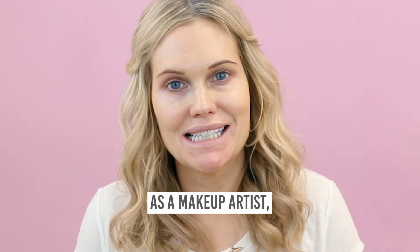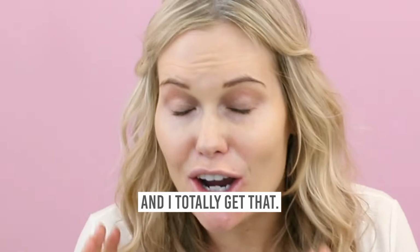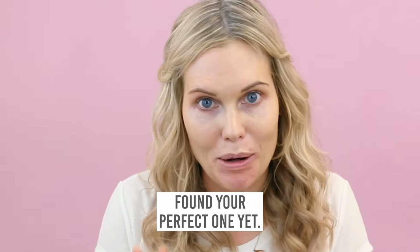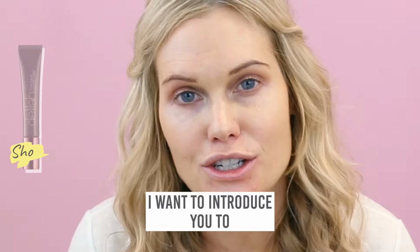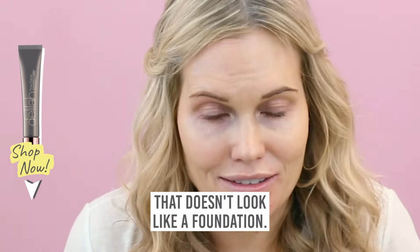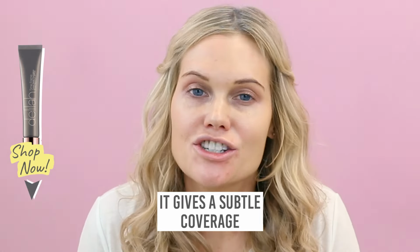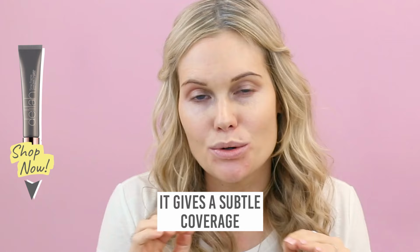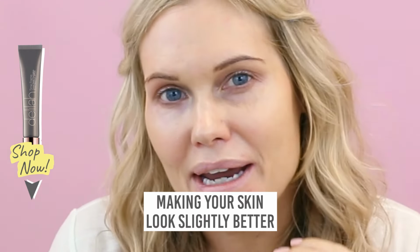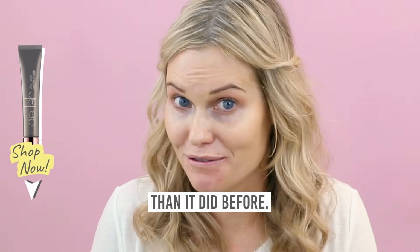As a makeup artist, many people tell me that they don't like wearing foundation, and I totally get that. Maybe you don't like foundation because you haven't found your perfect one yet. I want to introduce you to a foundation that doesn't look like a foundation. It doesn't even feel like a foundation. But what it does is it just gives your skin a very subtle amount of coverage without feeling heavy on your skin, but makes your skin look ever so slightly better than what it was before.